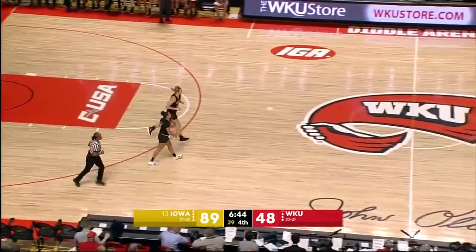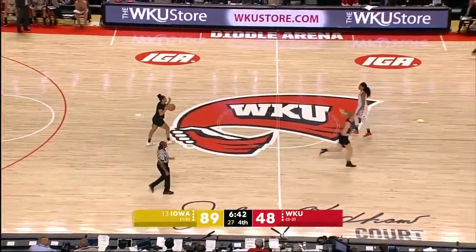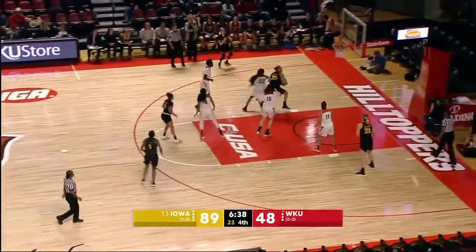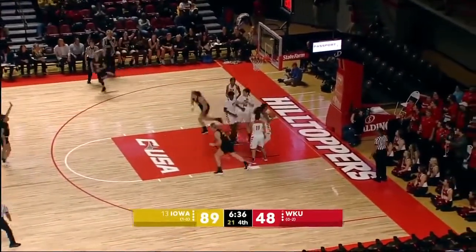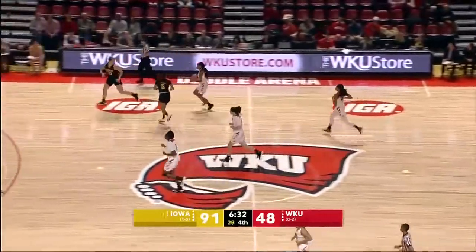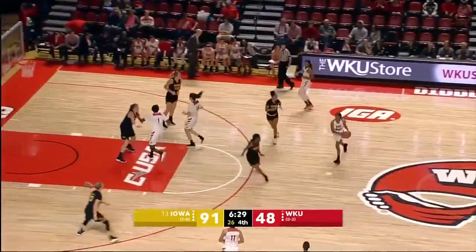Now this, yeah, 41-point lead, and again, this is the people they play. They're not going to substitute people that don't play. Left hand there with the post player. That's a big freshman. That was Zanano, her first bucket.